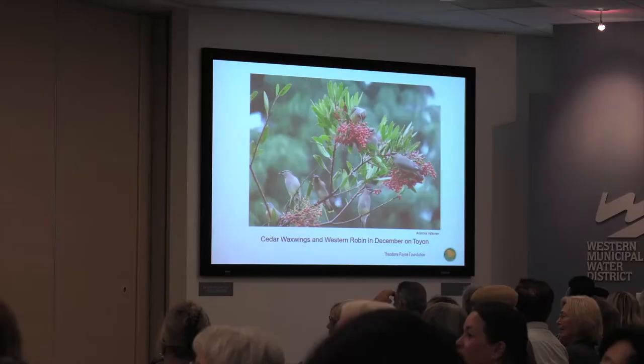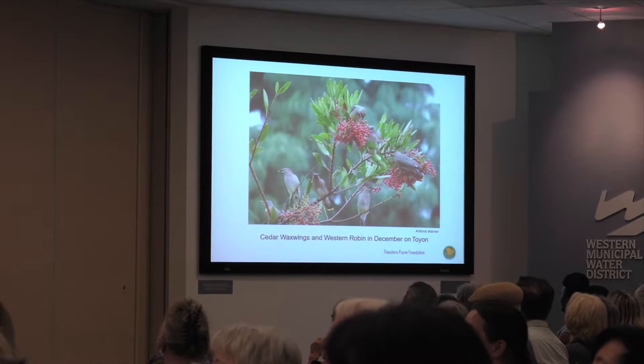I was taking the kids to school, and we heard this cacophony of song in our backyard. And so we said, I'll just write you a late note. So we went into the backyard, and there were 200 cedar waxwings feeding on the toyon. It was amazing. I had never seen so many birds together other than pigeons and seagulls. To see something else that was gorgeous, just feeding and chattering along.